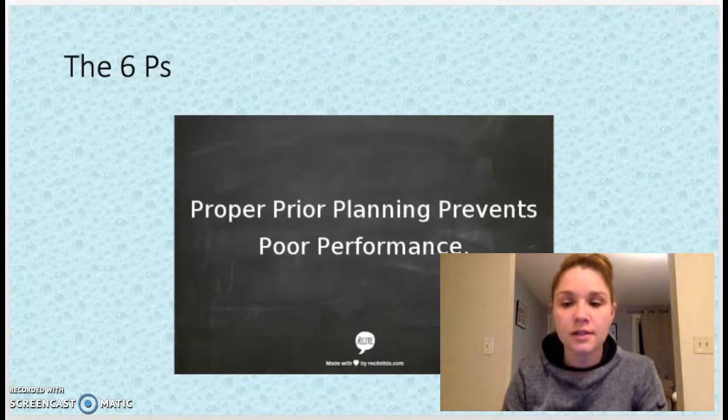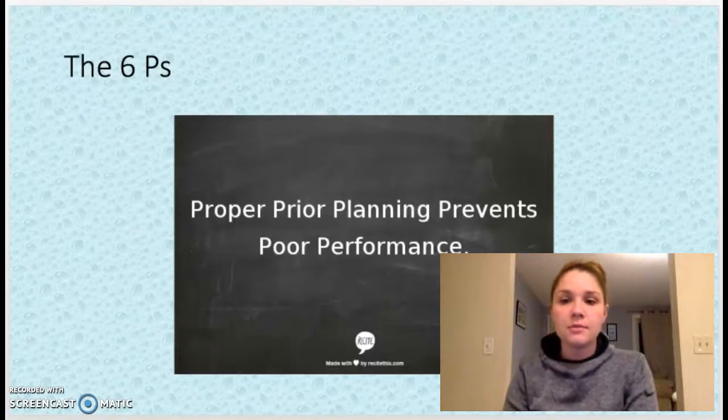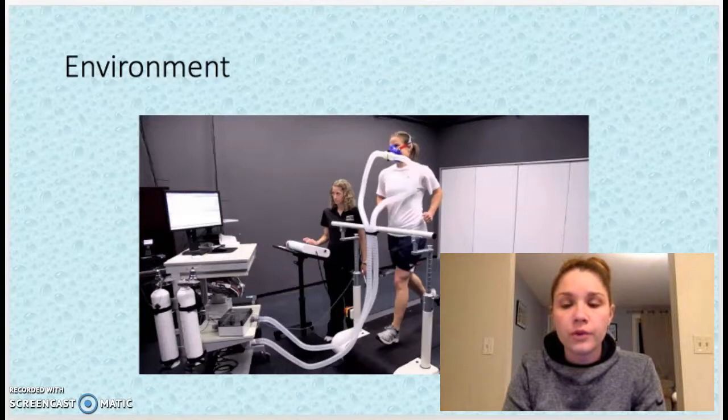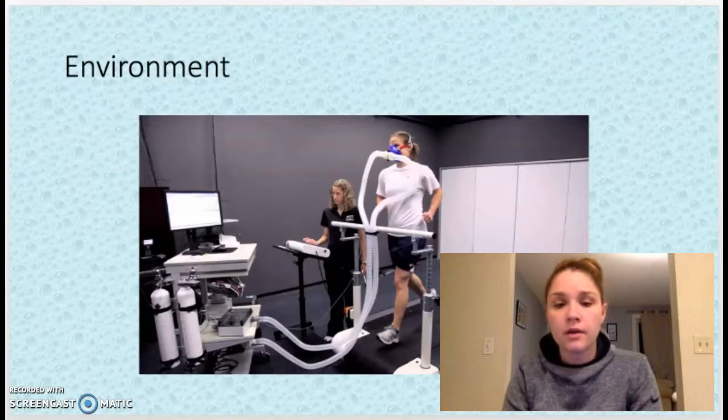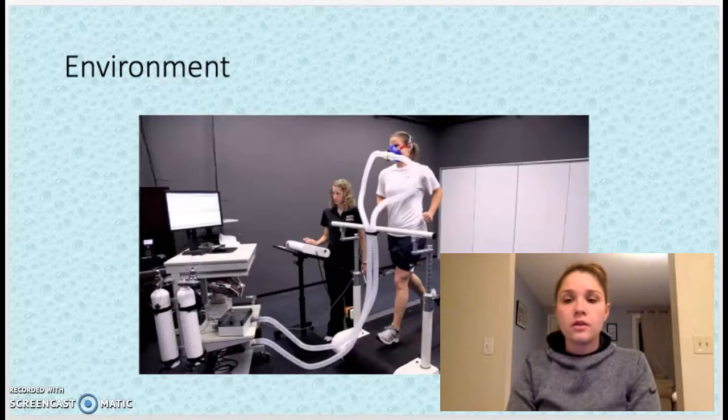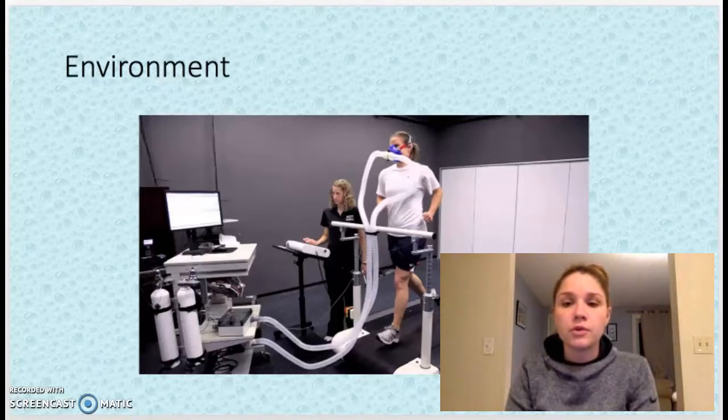So as we approach data collection, we want to take the same idea of preparing before we actually start working with participants. First thing we want to consider is the environment we're going to be collecting data in. Whether you're doing interviews or some type of treatment intervention, you want to make sure that your environment is safe for your participant, that they'll feel comfortable in that environment, and that you've controlled for any extraneous variables that may appear during your actual data collection. So do your best to control for those outside things.